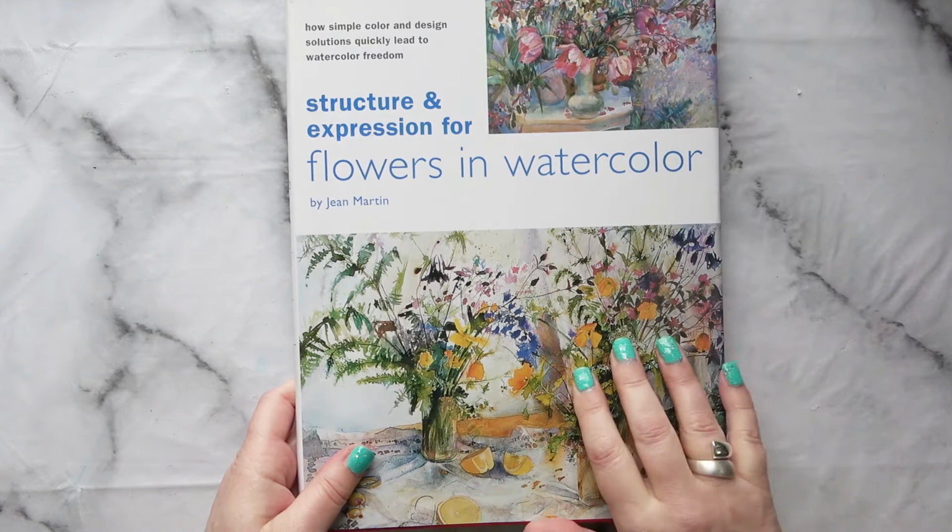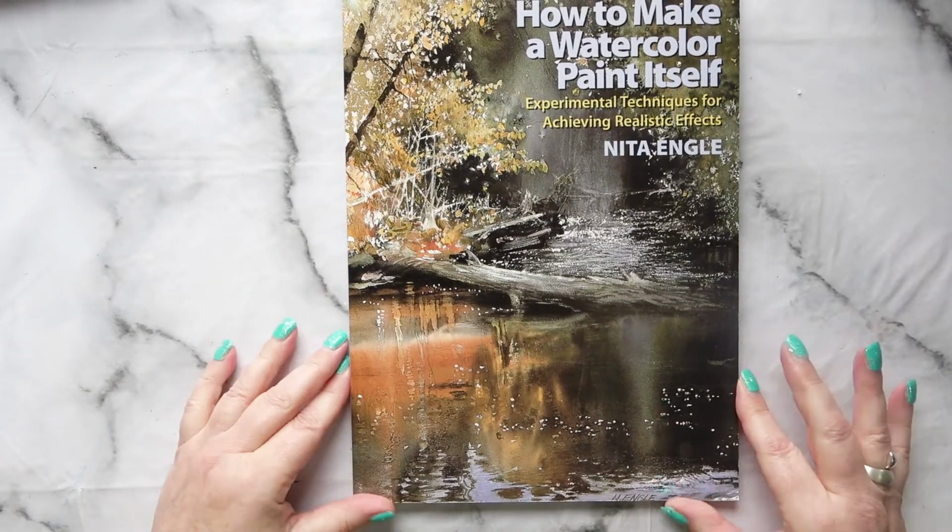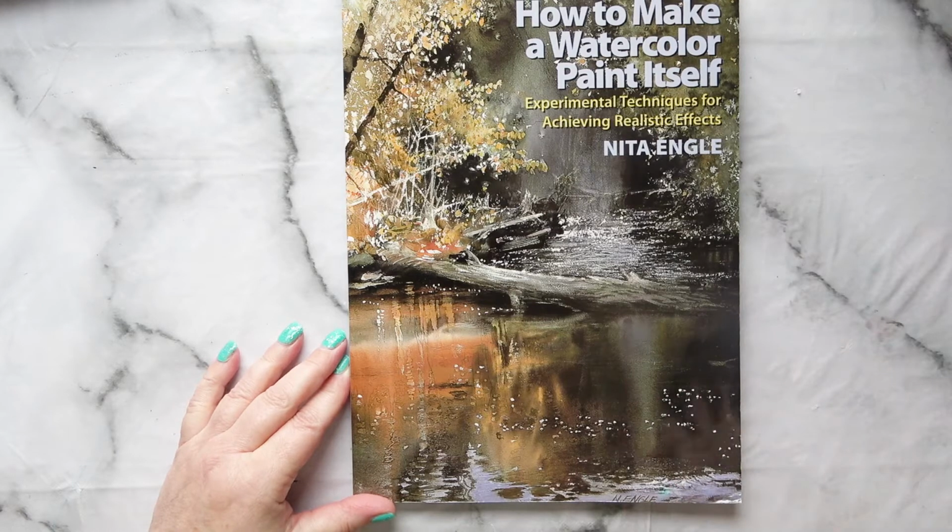And I learned a lot under her tutelage. Great teacher. Right, now the next book I've got is something slightly different. This is a new one to me. I've only recently bought it, but I'm amazed.